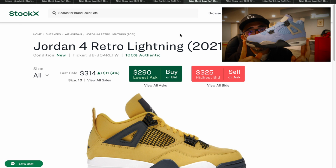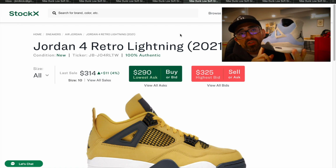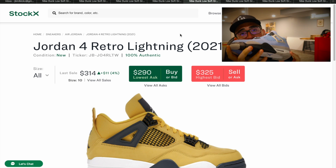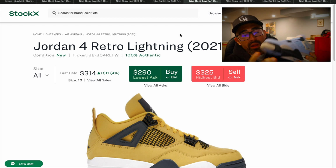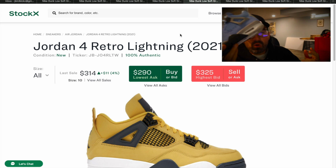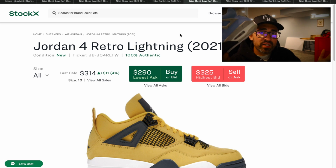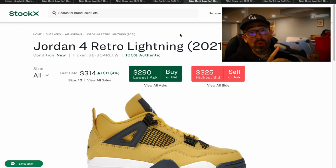is the University Blue 4. If you've been living under a rock, you haven't seen this yet. This is a grade school size in the blue. These things were hyped like crazy when they first came out. Now, the hype has grown a little bit. Prices, I think, are staying pretty consistent. They're slowly going up. They're not doing as well as the Oreos, which are crazy to me.